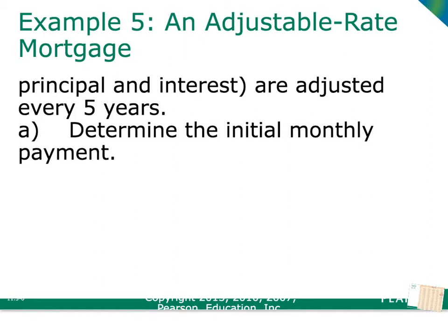In order to determine the initial monthly payment, you're going to have to use a table that's in your textbook. It's table 11.4. Before we can use that table, you need to do a couple things. First, you need to take the amount of the loan. That's going to be the purchase price of the house minus the down payment. So the amount of their loan is $91,900. Sorry.